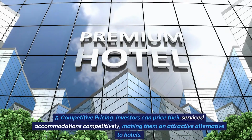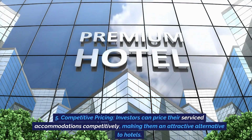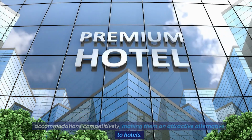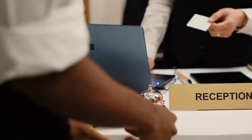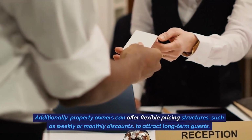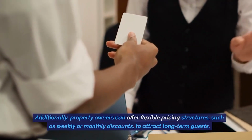5. Competitive pricing. Investors can price their serviced accommodations competitively, making them an attractive alternative to hotels. Additionally, property owners can offer flexible pricing structures, such as weekly or monthly discounts, to attract long-term guests.